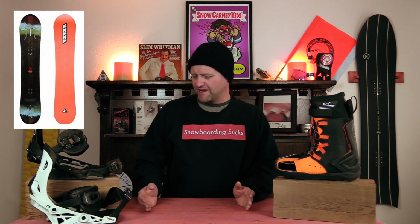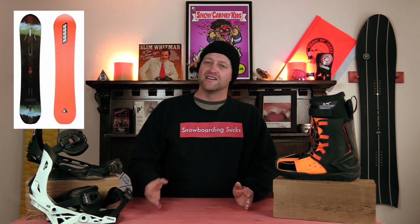Number 3, the K2 Antidote. So the Manifest team kind of disappeared from the line and merged into 2 new boards. So you've got the Passport and the Antidote. Now the Antidote, Sage rode it at Natural Selection. It's got 3D shaping in the tip, and it's camber dominant. So what you're going to get is a board that helps cut through pow with its very minimal 3D shaping. Still has good snap. It's got a lot of carbon in it for good rebound. And it's a damp, smooth ride that's still lively.